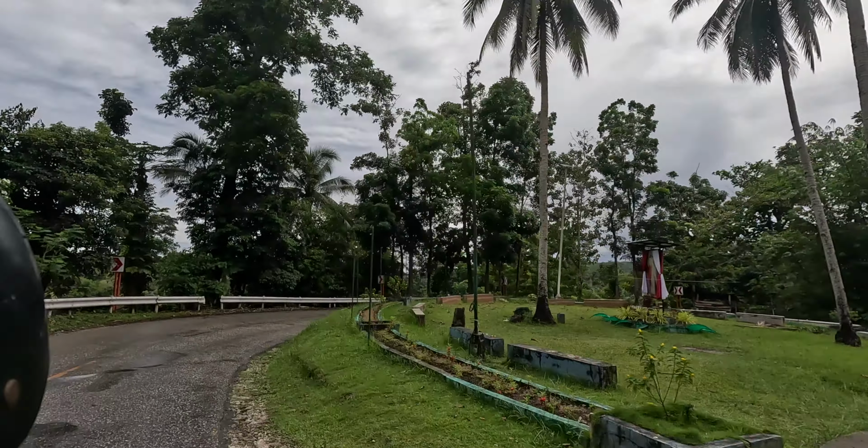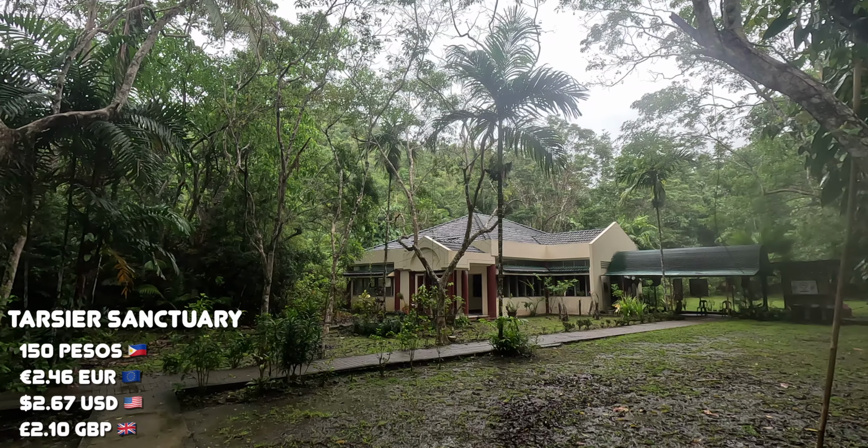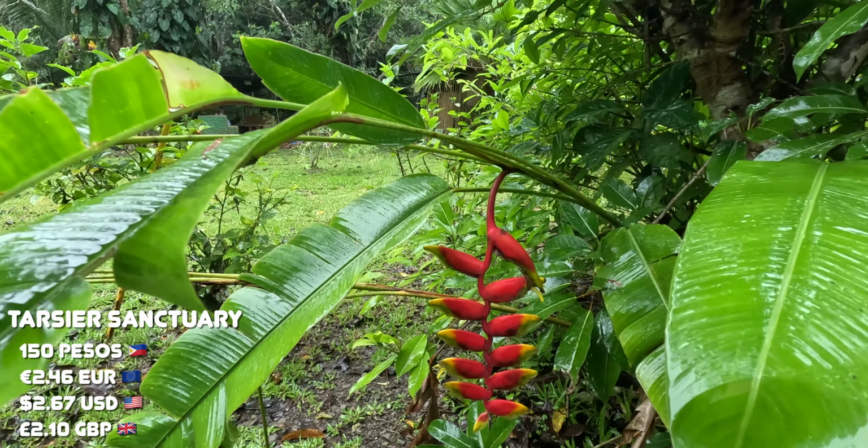Despite the super rainy weather, we headed out on the moped and our first stop was the Tarsier Sanctuary. As we arrived really early in the morning, we were the first people to arrive. We paid 150 pesos per person.